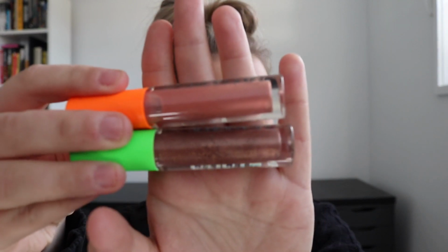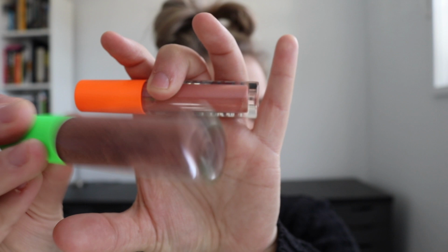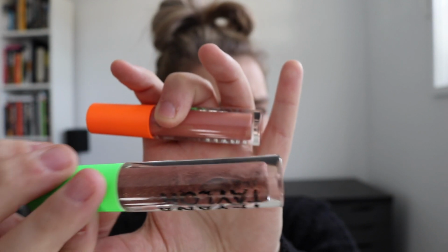Okay, next up I've got some glosses here as part of that same collection. There's a couple of shades I didn't get. I can't remember if it was 1 or 2, but there was another pinky looking gloss that I didn't pick up. But I have here But I Ain't Got No Manners, and I've got Gonna Love Me. So they're both kind of like nudie sort of shades. Obviously one's a bit more bronzy and has some sparkles in it as well.